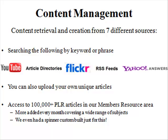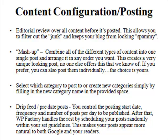Now, we are also offering in our members resource area access to 100,000 PLR articles, and we're actually adding more every month that covers a wide range of subjects. And because we realize most people don't have one or don't have access to it, we've had a custom spinner built just for this. Okay, now content configuration and posting.